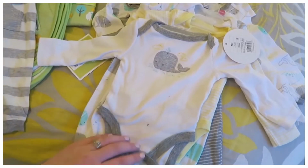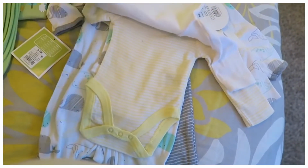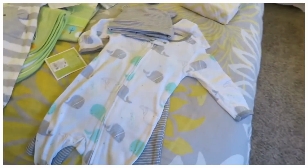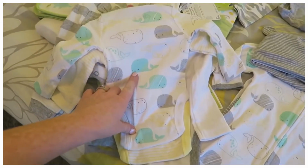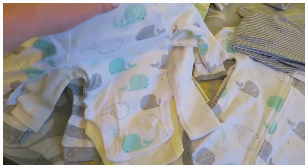It just was kind of weird to me at first. So this is one of the onesies. It's just gray and white with a little whale on it. And then this is just a plain onesie that is yellow and white. And then this one I love so much that I got the sleeper with it too. But this is a onesie as well that has the mint colored whales, and then the yellow whales, the gray whales, the white. And that's pretty much all with that.